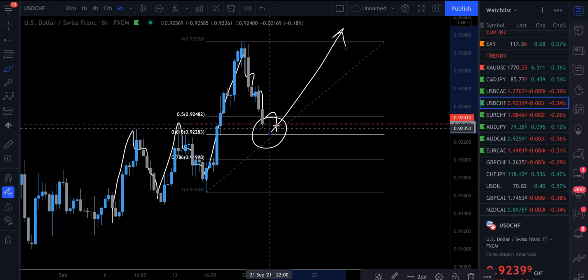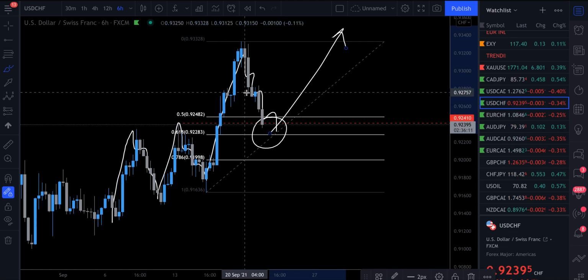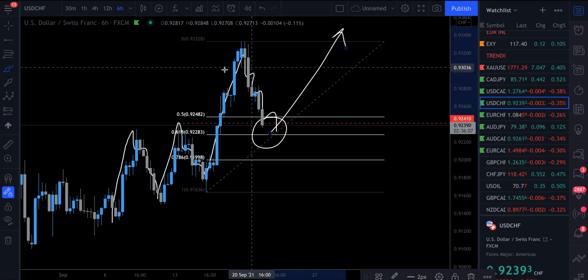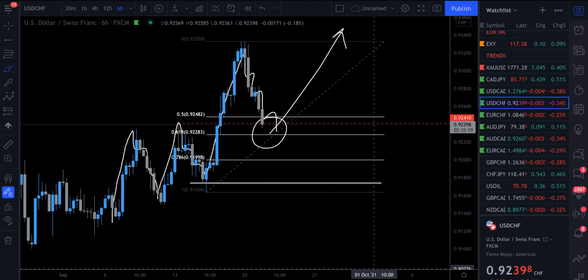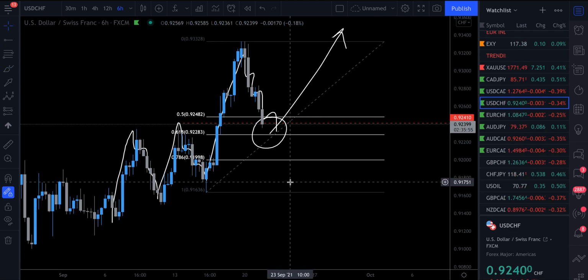around 92,300. Remember, these are areas. And then this is also confluence with our breakout high. Okay, so definitely still buy bias on USDCHF. No reason to short this pair until we significantly break below this level. Then we can look to take that short. Okay, but as of right now, USDCHF is certainly long bias.